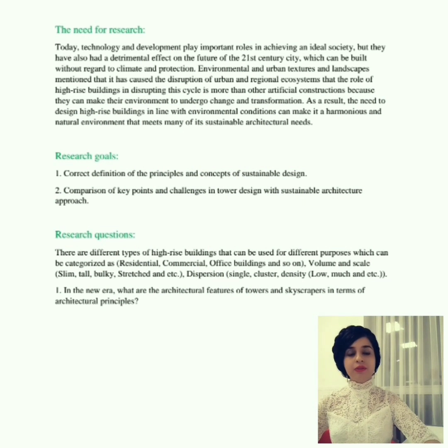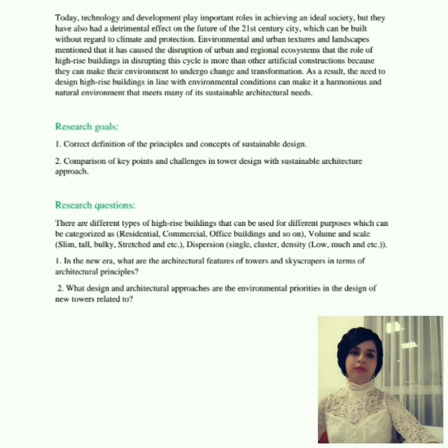So, I'm going to define the principles and concepts of sustainable design and the challenges in tower design with a sustainable architecture approach. There are different types of high-rise buildings that can be used for different purposes, which can be categorized as residential, commercial, office buildings, and etc.